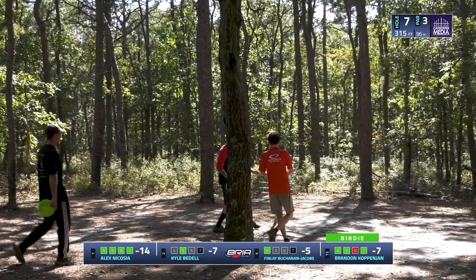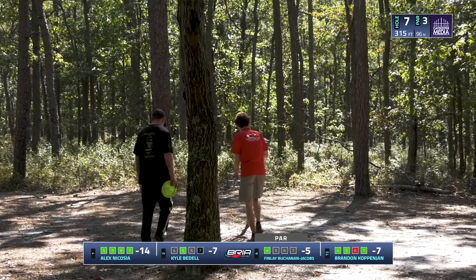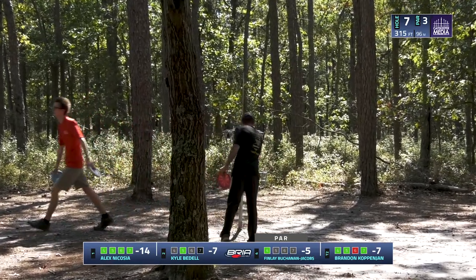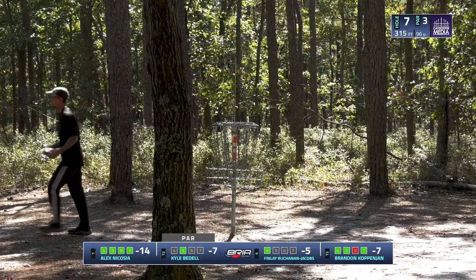Great bounce back from Brandon, getting him back to 7 under par and a tie for second place, but only half of the birdie strokes that Alex has accumulated on the day.